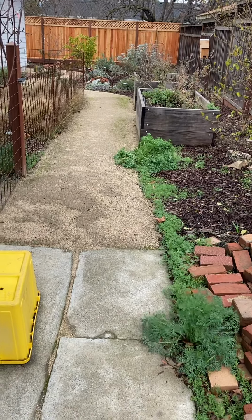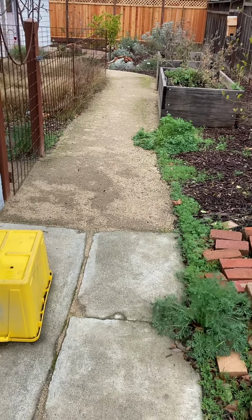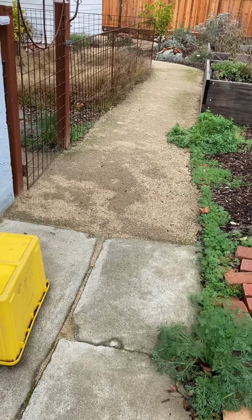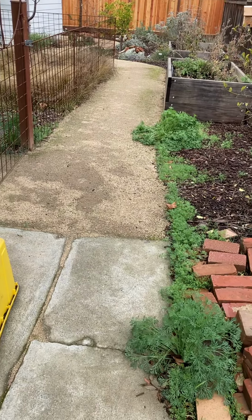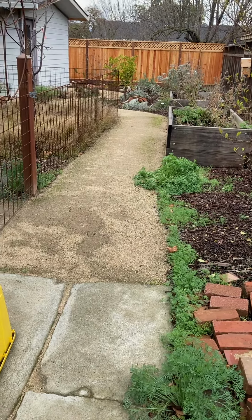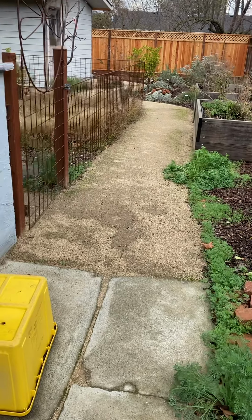Backyard native garden, February 1st, 2021. We've just had a nice set of rain, which we are very, very thankful for, as we haven't had rain for a really long time. So this is a drier year than normal, but we are getting some rain, thank goodness.